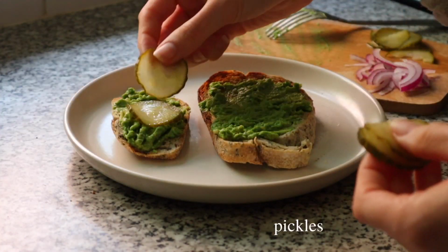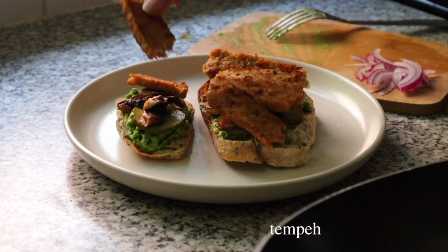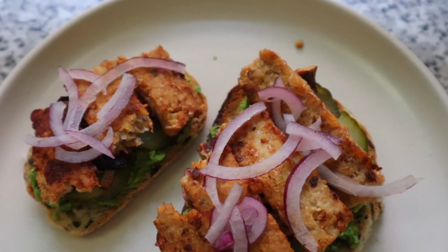For lunch, I made some avocado toast and topped it with my homemade pickles. The recipe for these are a few videos back, so I will link that for you guys. And then I just sauteed up some mushrooms and tempeh in soy sauce, topped it off with some red onions, and that was my lunch.